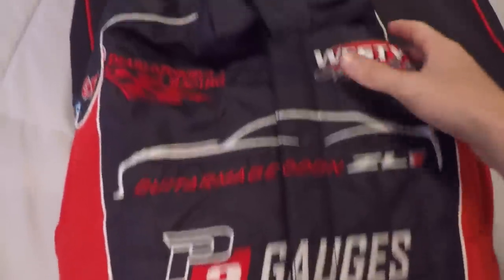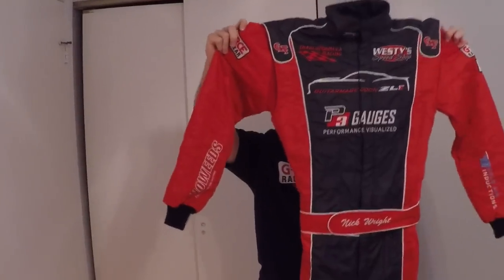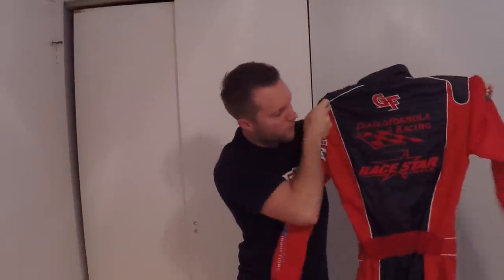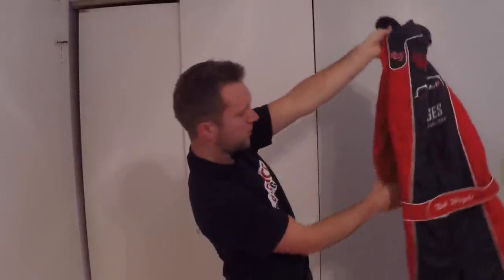And then here are the gloves, obviously very basic. And then here is the awesome custom suit that they sent me that I had designed basically with their help. It has all of the companies that I'm currently working with all over the suit. Here, let me show you guys. Here's the front of it, and it's got my name on the belt and everything. And on the back, I got other companies that I've been working with. I got some things on the sleeves here as well.